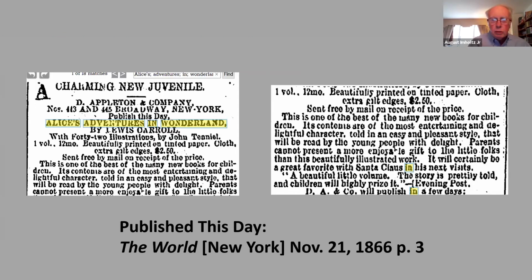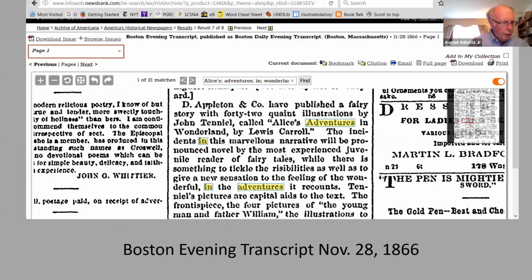On November 21st, 1866, we see D. Appleton and Company publish this day Alice's Adventures in Wonderland by Lewis Carroll with 42 illustrations, etc. On November 28th, 7 days later, the Boston Evening Transcript notices D. Appleton and Company have published a fairy story with 42 quaint illustrations by John Tenniel.